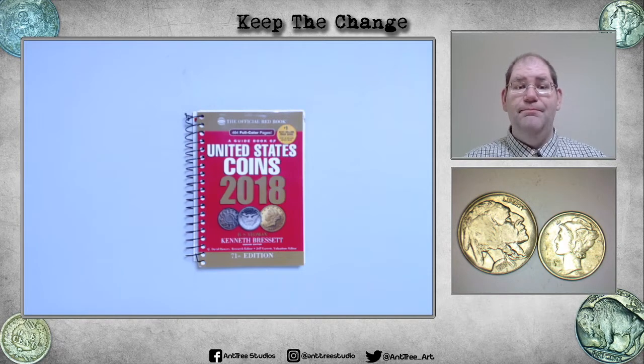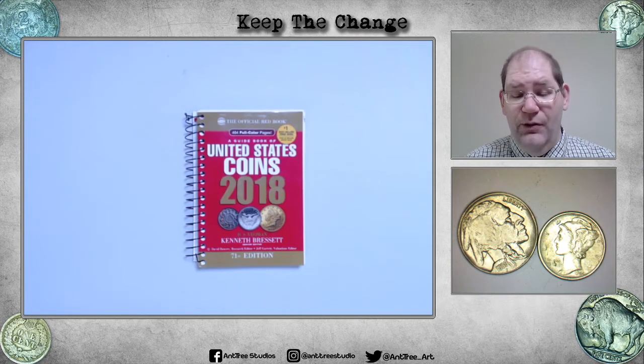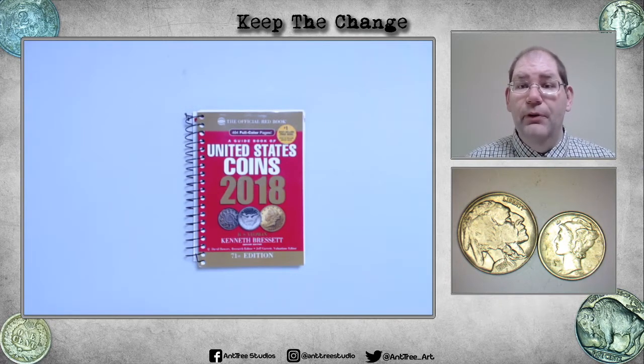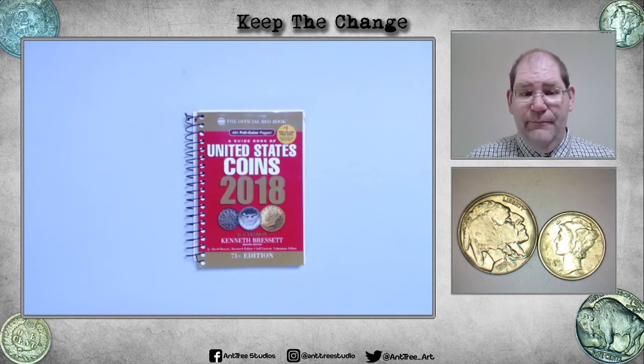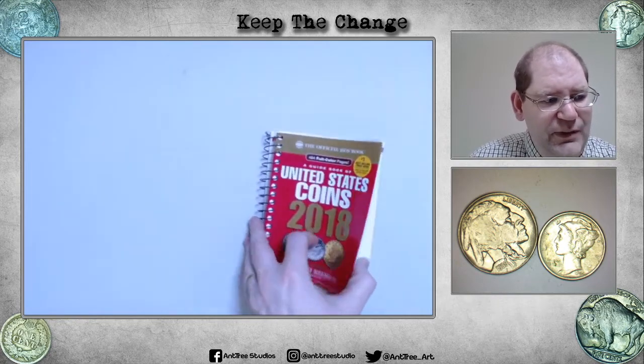And the most important thing you can get is this item right here. This is the Guidebook to United States Coins, also known as the Red Book. And every year they come out with a new copy of it. And it is a fantastic book. It's more of a reference guide than a book, so it's not like you actually have to read this giant thing. Let me show you what's inside.